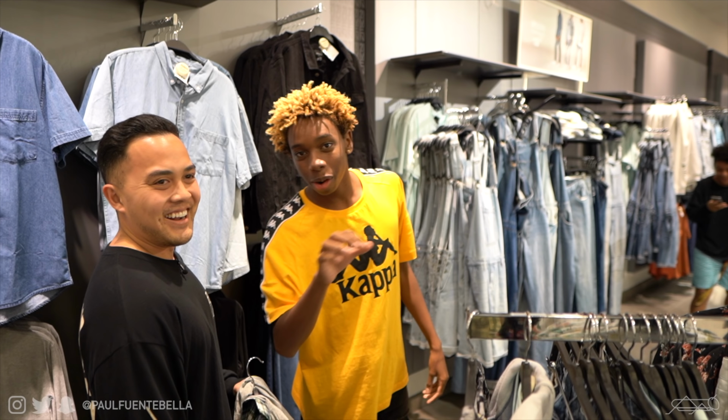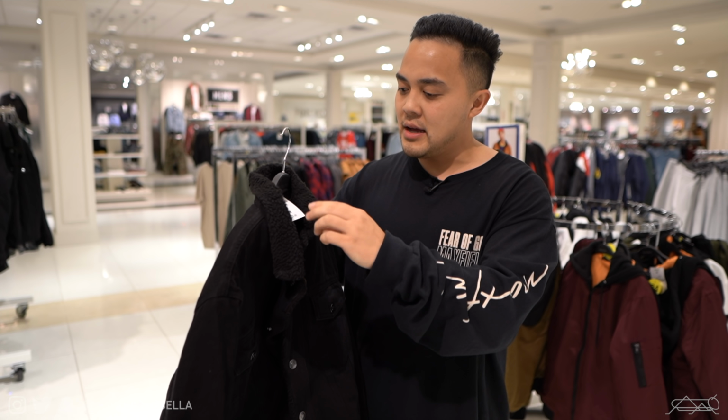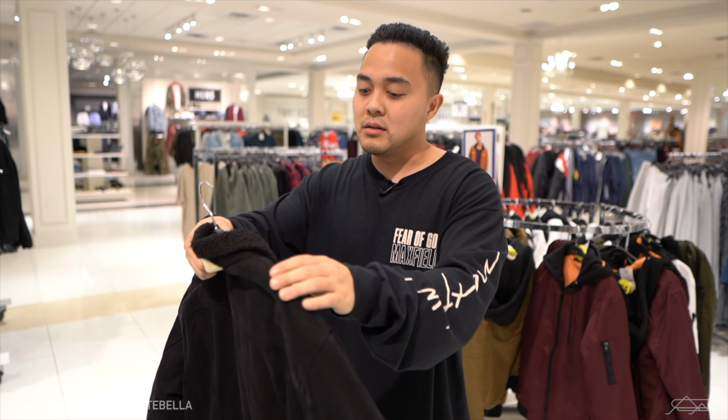Found this jacket right here, it's pretty cool. I think it is Sherpa lining, not 100% sure on that. It's 45 bucks, so I feel like it's a little bit out of budget.